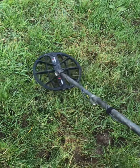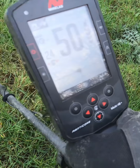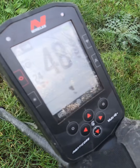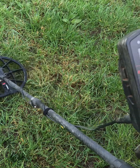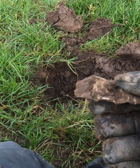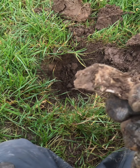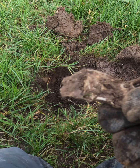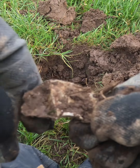Well, I've just come off a bit of an iffy signal. Don't know if you can see on there, sort of 48, but it's a steady 50, so I'm going to give it a dig. I won't do it live, I'll get back to you. Well, on that one, the detector knew it was somewhat iffy, but now it's out of the ground. When I come back here, I'm not going to go over it again, and I can dispose of it, so that's pretty good.